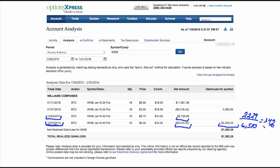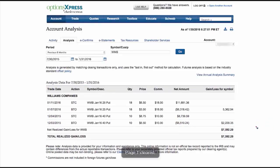So let me clear the page. And let's look at the next one because I'm going to walk you through these. I'm going to turn the pen a different color for you here. So on this one, almost 30 days later, January 7th, 2016, we entered this trade for $6,318. All right. So we actually got in the trade for less money than we did the first time.